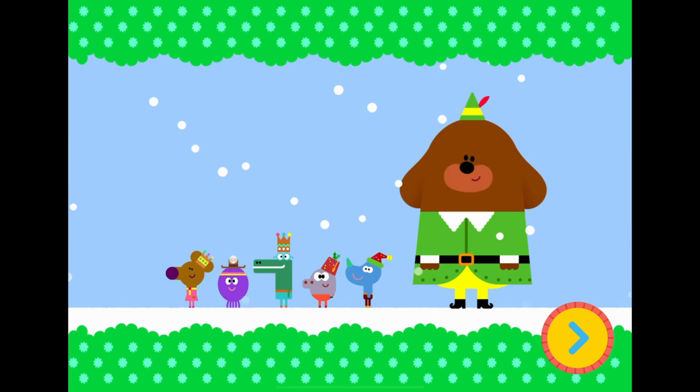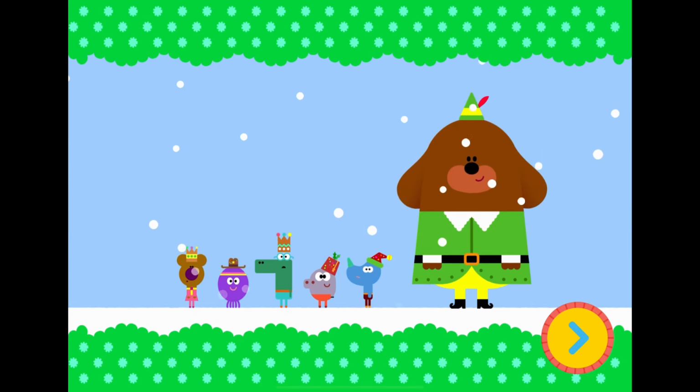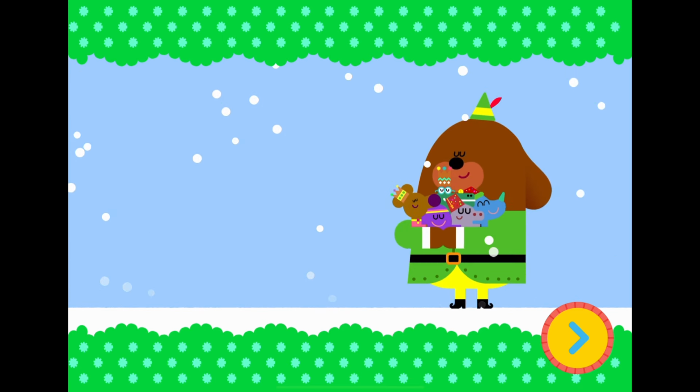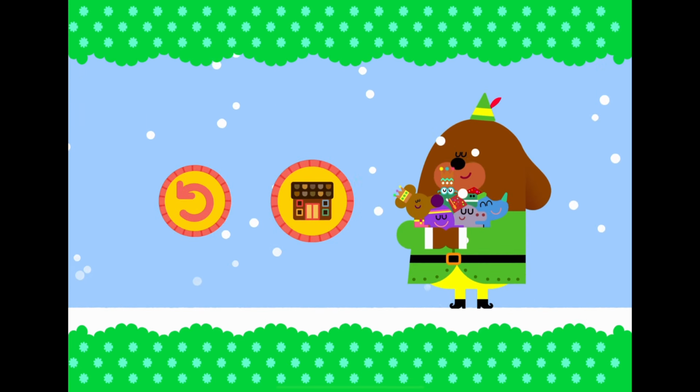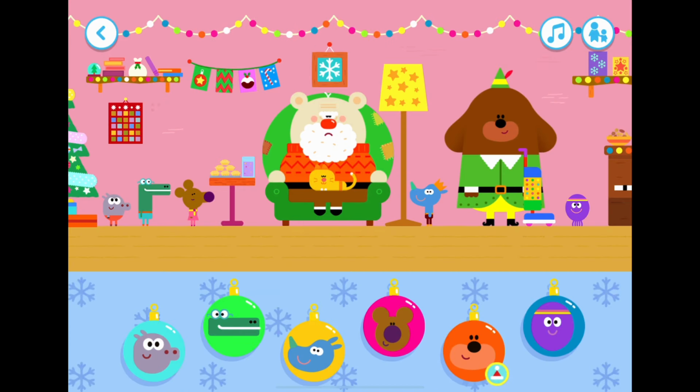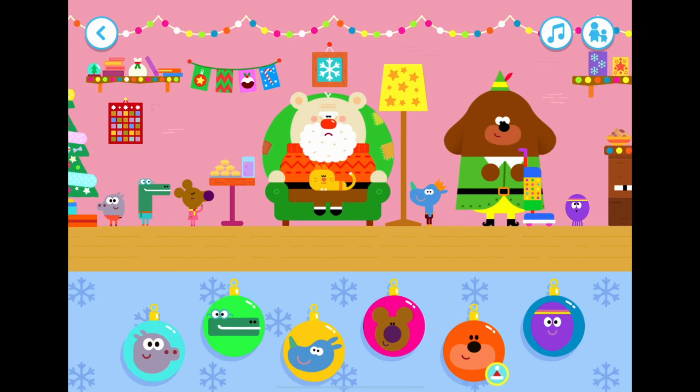Yay! Just time for one more thing. Duggee hug! Clarence loves a good Christmas surprise. Clarence's Christmas spirit is coming back.